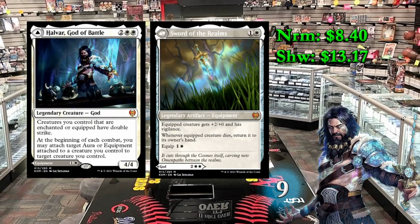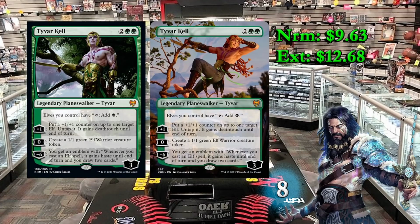I only went with the regular art version here. The showcase art just seems so cluttered to me. I wish I would have put it on the screen for you guys. Not all these showcases seem cluttered like that, but this one in particular really did to me. I think this one's going to tick down for sure, probably to like $4 or $5. You're going to see these prices really tank.